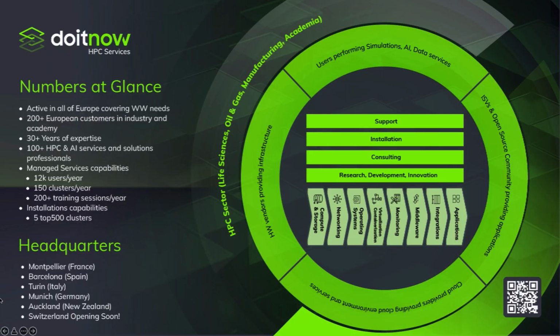First of all, some words about Do IT Now. We are a European society focused on delivering HPC services all over Europe, and even in New Zealand. We provide services for all the parts of the HPC lifecycle: consulting, installation, and support of HPC systems and infrastructures. We have headquarters originally in France, Spain, and Italy, and we are very happy to announce that we are opening in Germany. We have an office in New Zealand, and we will be opening very soon in Switzerland. We are focusing mostly on Europe, and we can provide services all over Europe.